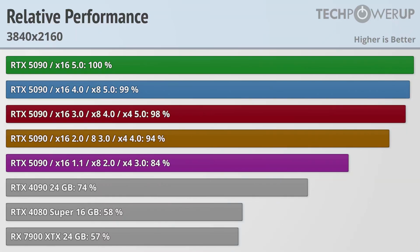And starting off with 4K, we can see the best case scenario for the RTX 5090, at least when paired with older PCIe slots. PCIe 5.0 is the fastest in this test, though, and I'm sure this is the main reason why people are watching this video, it is only 1% faster than the PCIe 4.0, at least when paired with all 16 lanes. This is the same speed as you'd get if you had a bifurcated 5.0 slot with only 8 lanes. Moving down the list, we have PCIe 3.0, which is able to deliver 98% of PCIe 5.0, PCIe 2.0, which is able to deliver 94% of PCIe 5, and the lowly PCIe 1.1 still kicking at 84%.